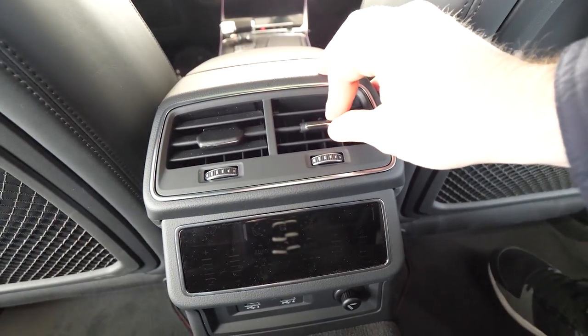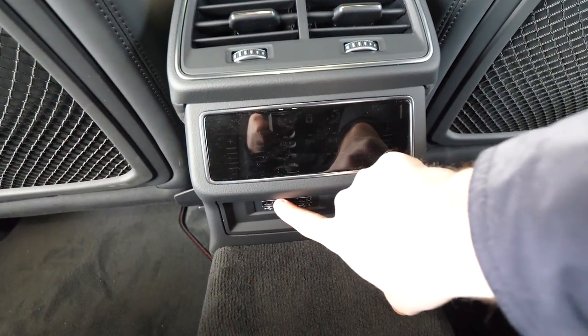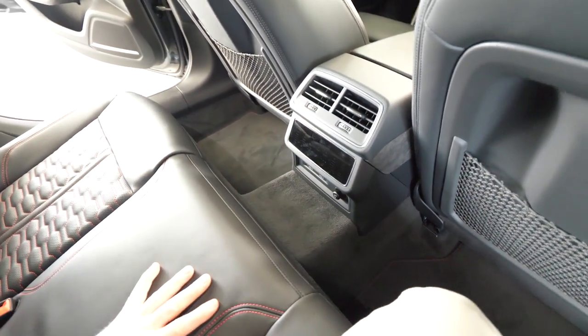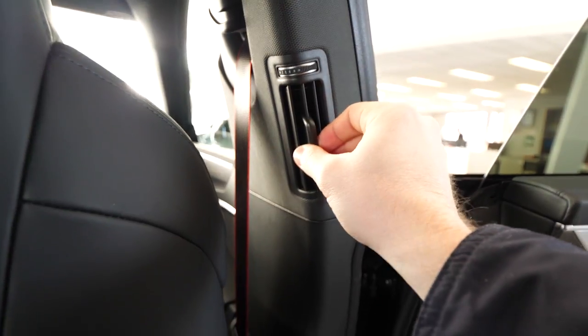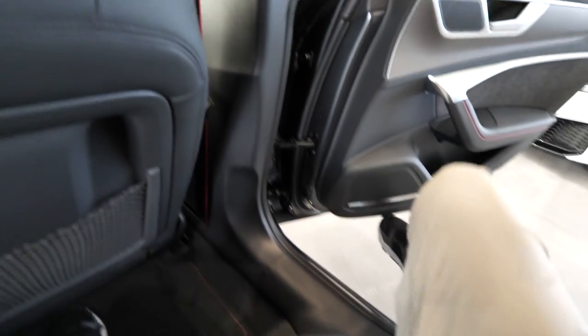Here we have the vents, two vents. They feel good quality. They are not so super fancy like on the Mercedes, but they feel good quality. Two USB ports in the middle, a 12 volt port, and the big bump in the middle there, really huge. But it's not such a big problem. You will see when I go in the middle. Also a hook here on the B pillar. Good quality rubber here on this wheel. It feels very nice when you touch it.